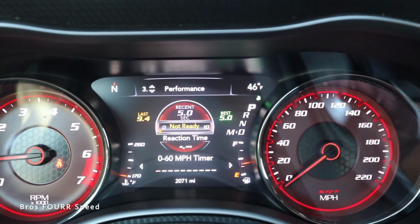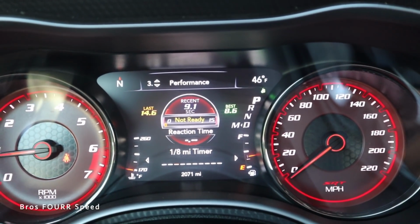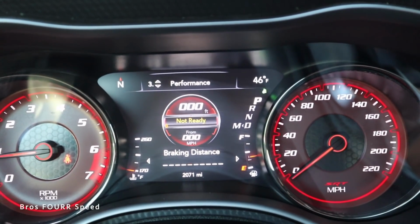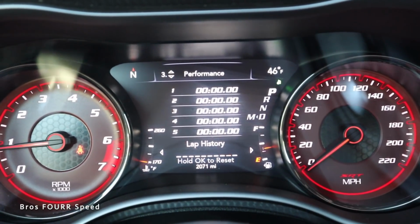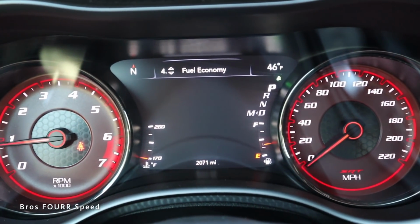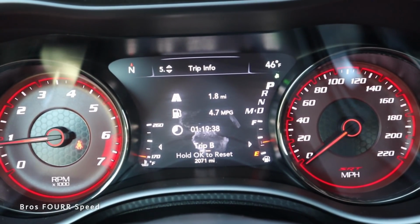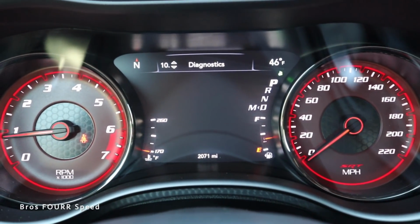Going down into performance, we have more things you can see, like a 0 to 60 timer, 0 to 100, all sorts of different things to see. So you can tell you are in a very performance-oriented vehicle. I love everything that you're going to get in this car. We also have more information like MPG, things like that. And you can continue scrolling down. We have quite a few different pages to see pretty much everything within this car.